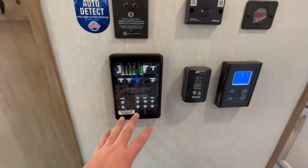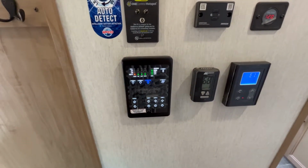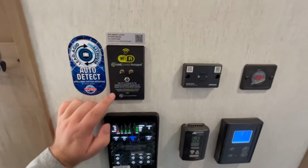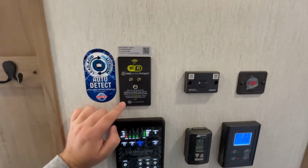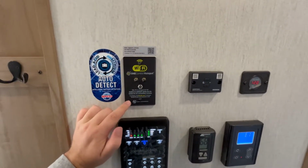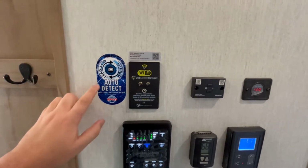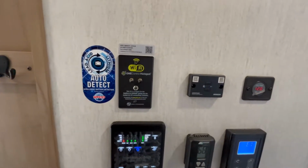So you've got your slide out and awning controls, lighting controls, water pump controls there, plus your tank monitoring panel. You're also going to have a one control hotspot prep. So if you do want to add 4G LTE data access, you can easily do that. The part runs about $700. They also are using the new converter that's battery smart, which is pretty cool.